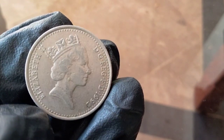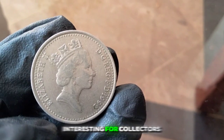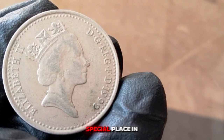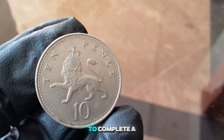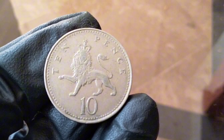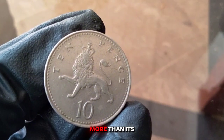in size. Now, let's talk about what makes the 1992 10 pence coin interesting for collectors. Since it was the first year of the smaller coin, it holds a special place in modern British numismatics. While the coin is not considered rare, its significance lies in its transitional status. Many collectors seek out this coin to complete a series or to highlight the change in size that occurred in 1992.